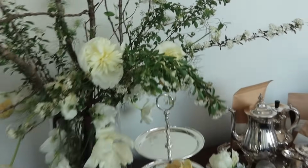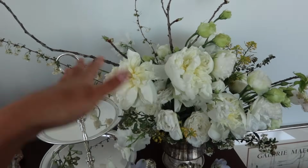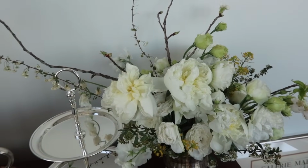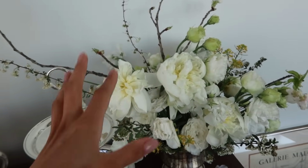The peonies are a little bit on their last leg. And honestly, this is just the reality of hosting. I feel like when you gotta move and push things around, so I'm gonna spruce these up when she gets here. But otherwise, we are in such a good place. I am going to pop on my dress really quick and then we will start baking.